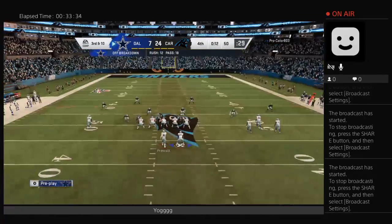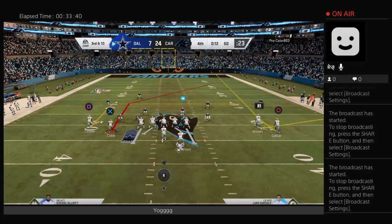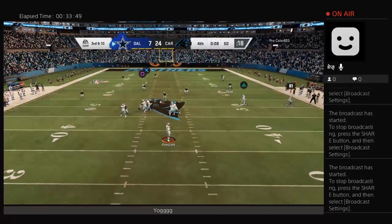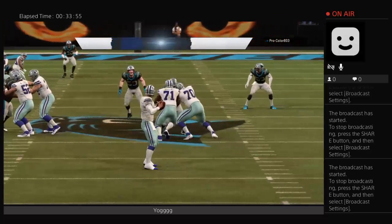The Cowboys on 3rd down. They've hit 4 of 7. This is 3rd and 10. Prescott from the gun. He's going to let it fly, and that'll be incomplete with just 6 seconds left on the clock.